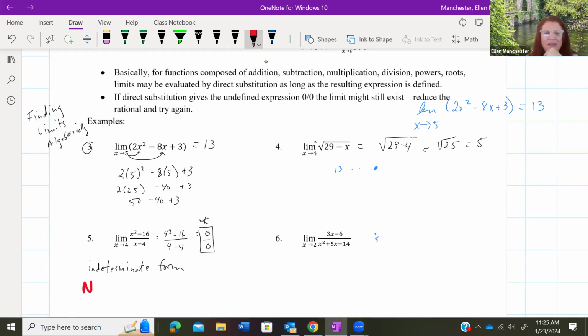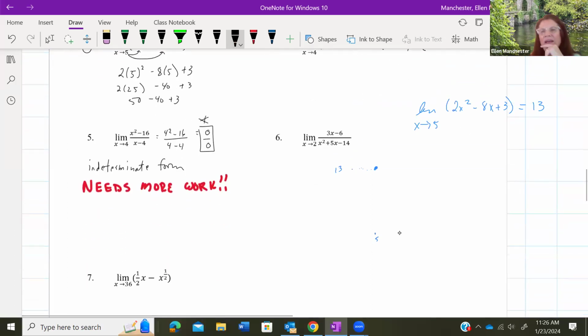Okay, so what indeterminate form screams at you, and I'm going to use red, is that it needs more work. This isn't 0 because I have a 0 on the bottom. When I have 0 on the bottom, that is undefined. 0 over 0 is just called indeterminate form, which means there's something going on within this function that I can clean up. Remember I said the first week of class that factoring is going to come in and haunt you periodically. So you have to be aware of when to factor. When you get indeterminate form, this means you need to factor.